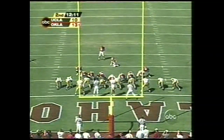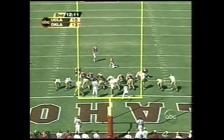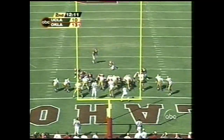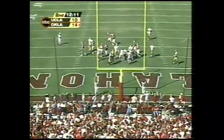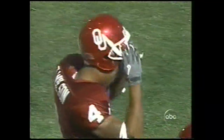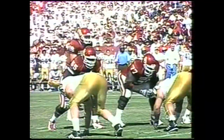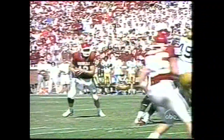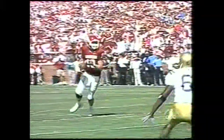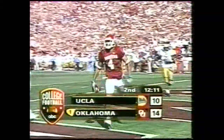Trey DiCarlo, the left-footed kicker. Matt McCoy is the holder, number 34. And there was a high snap that time, but DiCarlo still nails it. And it was this man, number 4, Travis Wilson, with the touchdown pass from Jason White, who's now 8 of 12 for 144 yards. Timeout.